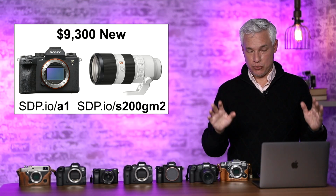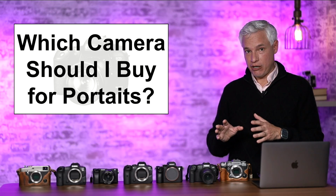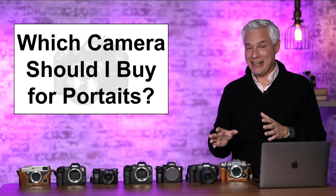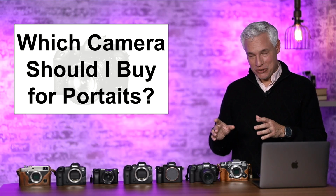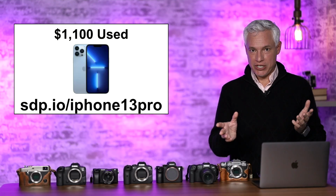What if you want to take pictures of people or even become a professional portrait photographer? There's a lot to this, and it's more technique than gear, which is why I suggest checking out our actual training like Stunning Digital Photography. But here's what I suggest at different price points.